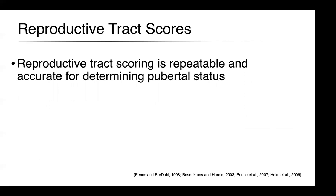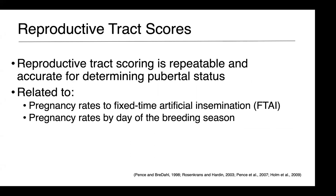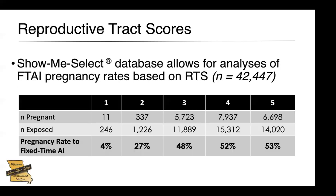In terms of application, though, the main thing is to understand that this is fairly repeatable and accurate, and it's also useful not just for determining puberty status, but to some degree predicting things like pregnancy rates to fixed time artificial insemination, certainly timing of conception within the breeding season, which has a lot of commercial relevance, and weaning weight of calves, really for the same reason, which is that those heifers that conceive earlier go on to wean older and heavier calves.